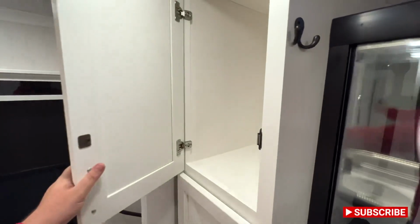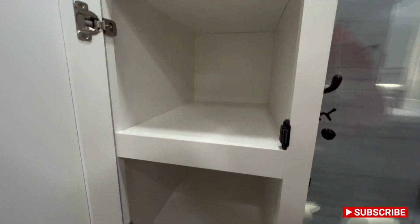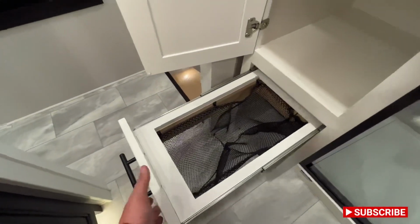Couple hangers for some towels. And then you have some more storage. And then a little hamper, which I think is pretty cool.